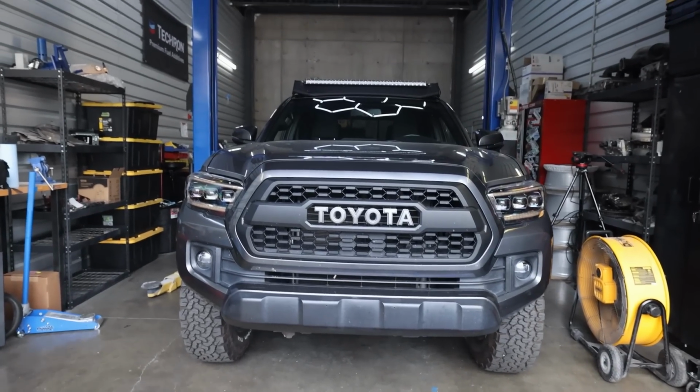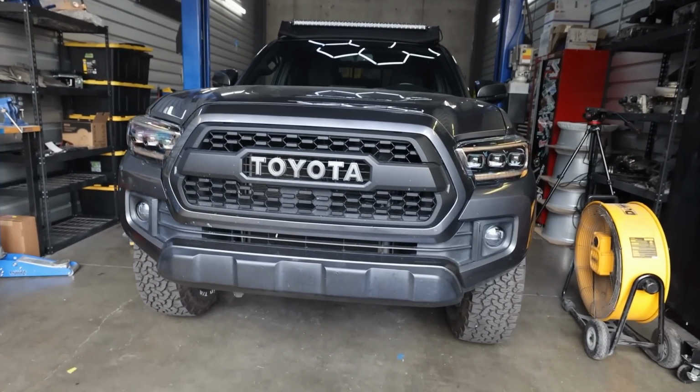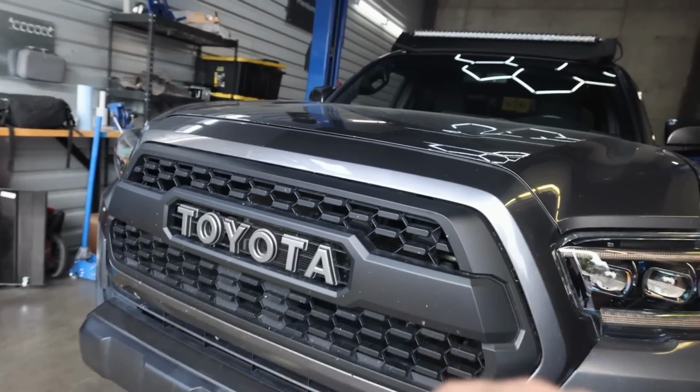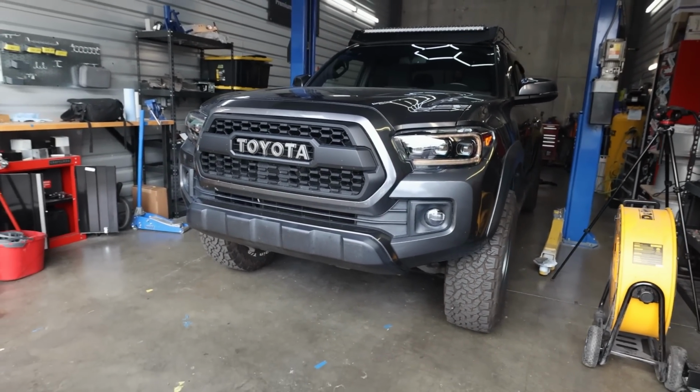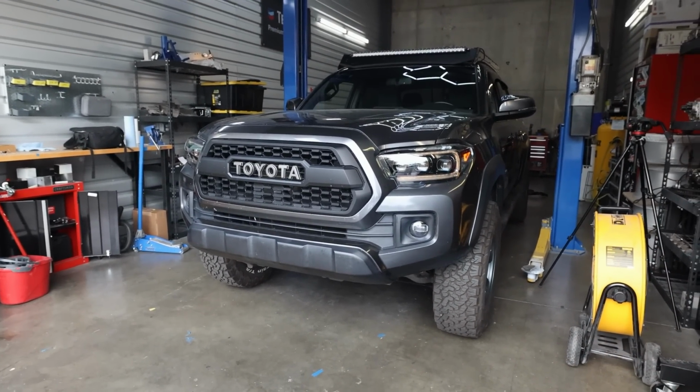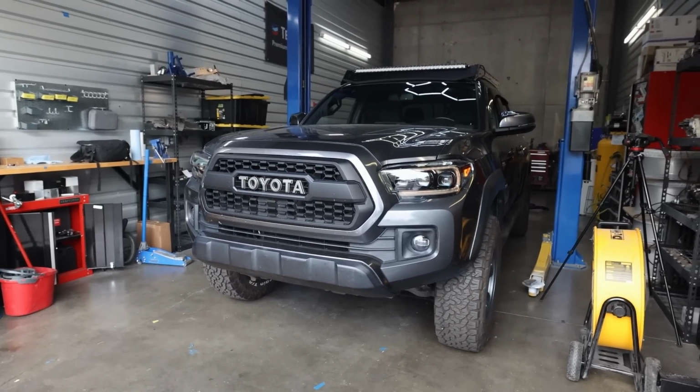Now what we're gonna have to do is trim the entire bottom side of this bumper off. We're gonna lose our fog lights. We do keep the grill. I also have some lights that we'll end up tossing in the grill as well, just to add to the look of it, but it should be a nice addition to have on the truck. So let's get started on the bumper.